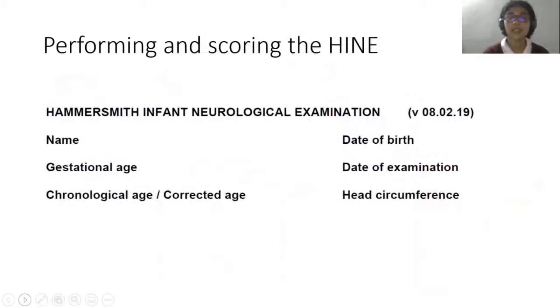So the HINE proforma has an initial part where you need to fill in the basic details about the infant, the name, gestation and age, and depending on that, you are supposed to calculate the corrected age. And also you need to document the head circumference.